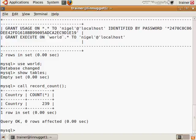Remember that record count, all that procedure did was return a row count from the country table. So thereby it proves the fact that even though this Nigel user has absolutely no privileges to any of the database tables, he can run the stored procedure, and the code inside that stored procedure is able to run because the stored procedure is running in the context of another user.